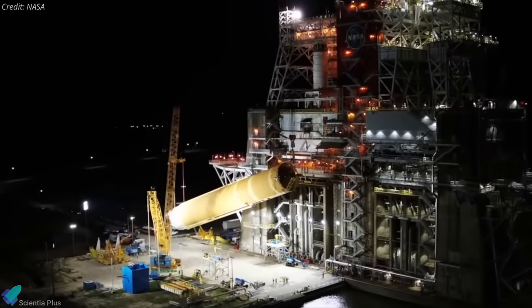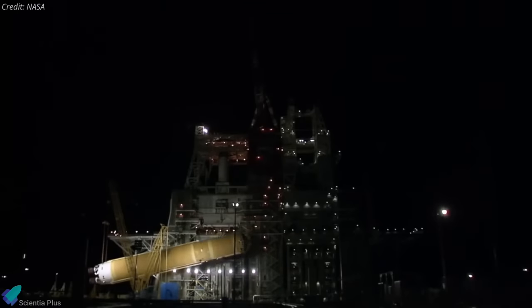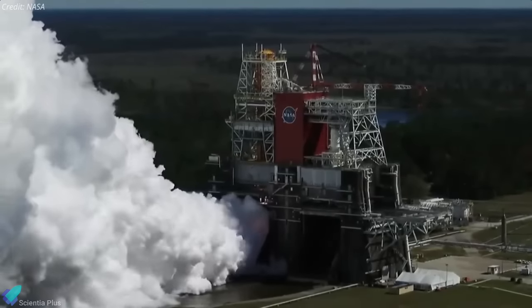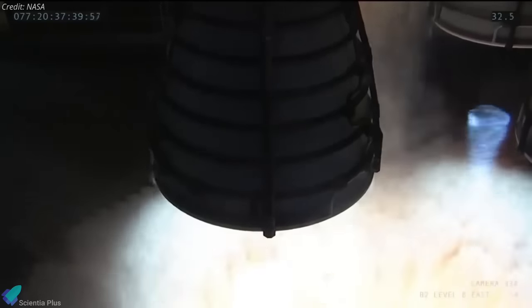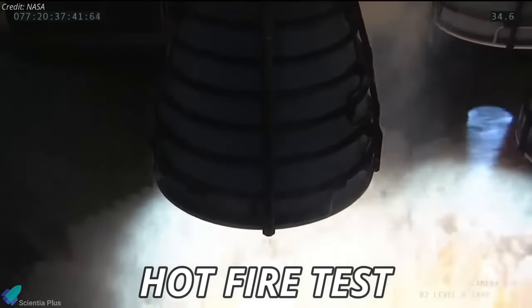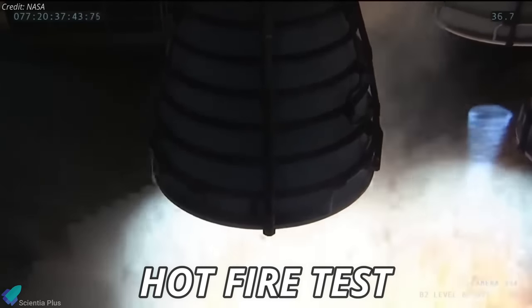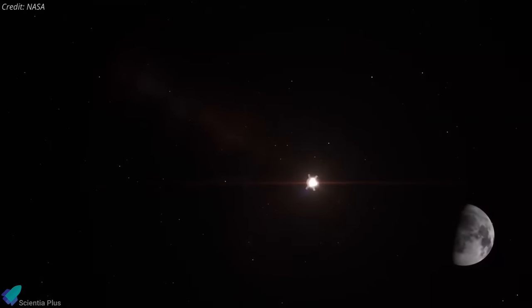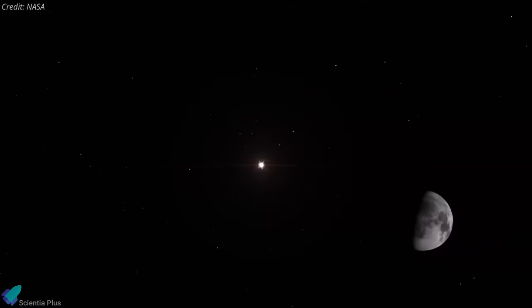The largest rocket element NASA has ever built, the core stage of NASA's Space Launch System, fired its four RS-25 engines for 8 minutes and 19 seconds Thursday at NASA's Stennis Space Center in Mississippi. The successful test, known as a hot fire test, is a critical milestone ahead of the agency's Artemis 1 mission, which will send an uncrewed Orion spacecraft on a test flight around the Moon and back to Earth.